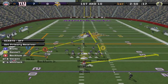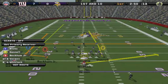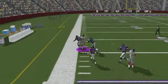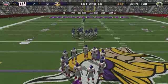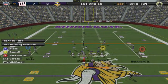Out of the I formation. Get it up. Hey, watch the screen. Purple, 49. With the throw. And he's ridden out at the 40-yard line. Nice gain on that play after it looked like he was going to go out of bounds. Yeah, and he did come very, very close, but the official was right on top of it.